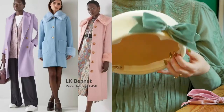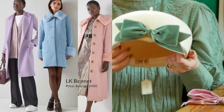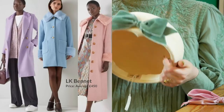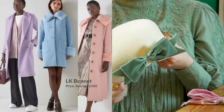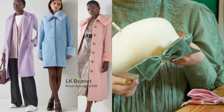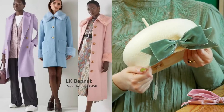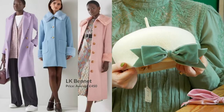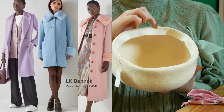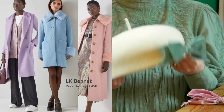So I blocked all of these berets that you've seen today so far on the same block, and they're sized at three different head sizes. Because I'm in the UK, I size them as metric for a European market, so that's 55, 56, and 57, because the block that I have is sized 56. And then I can get away with going a centimetre up and a centimetre down by putting in a sized Petersham ribbon. So that's this one here.